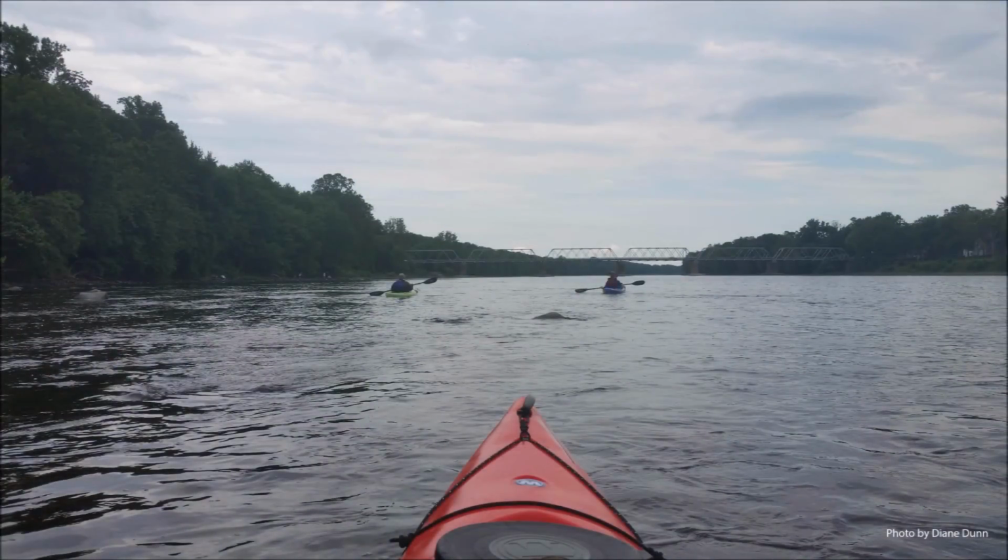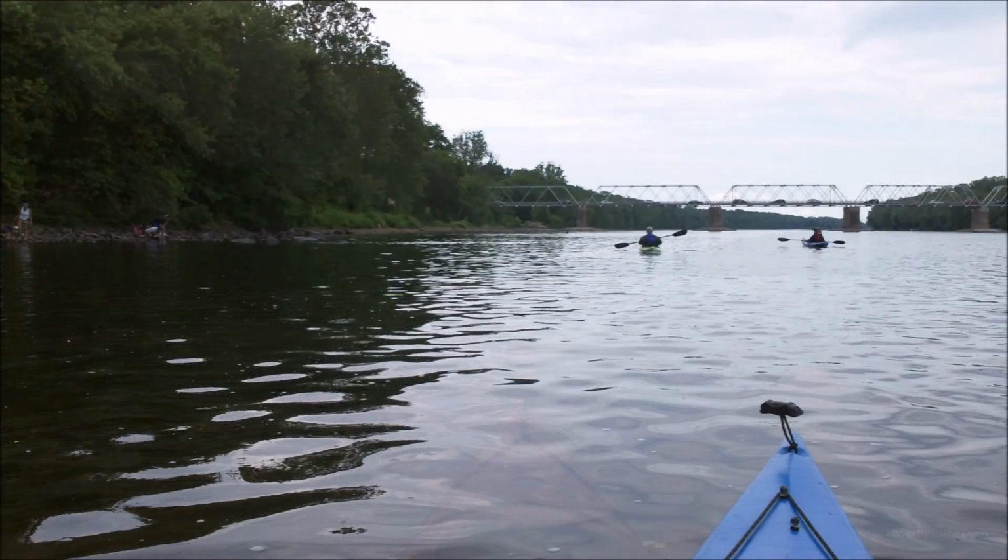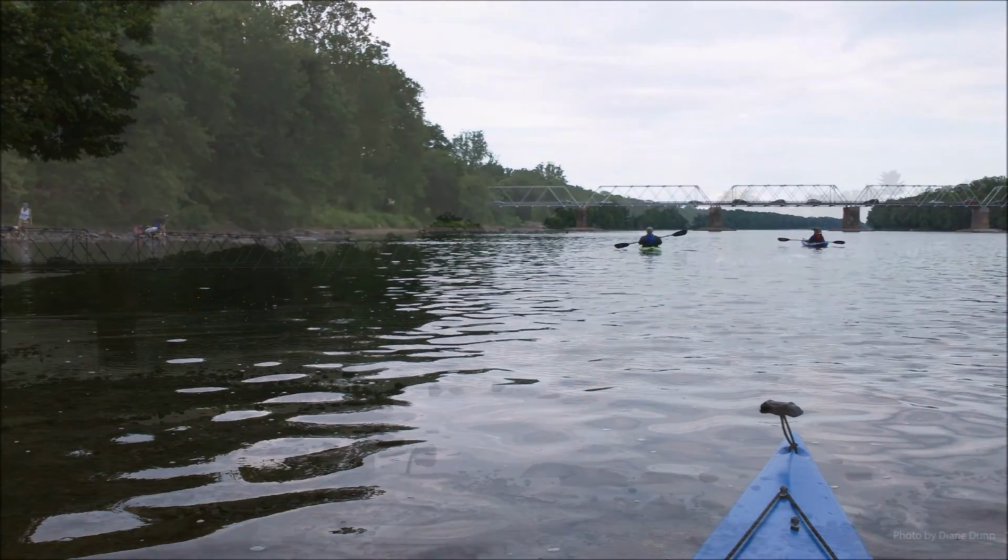With the current pushing us along, we arrived back at Washington's Crossing much too quickly, in half the time it took us to paddle up the canal.